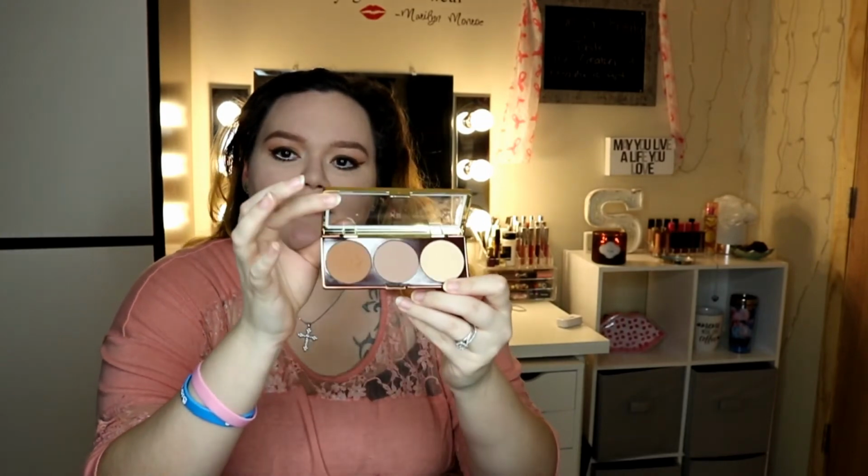Are done. The face is done. Now I'm gonna bronze my face, and I'm gonna go in with that Physicians Formula Bronze Booster, and I'm gonna take that middle. I swear I'm always dropping stuff. I'm gonna take that middle shade. Isn't it so pretty? And I'm gonna go in with the Wet n Wild brush. Looks like that. It's a big fat stippling brush.